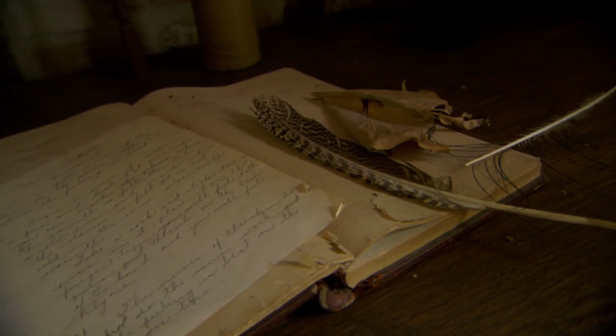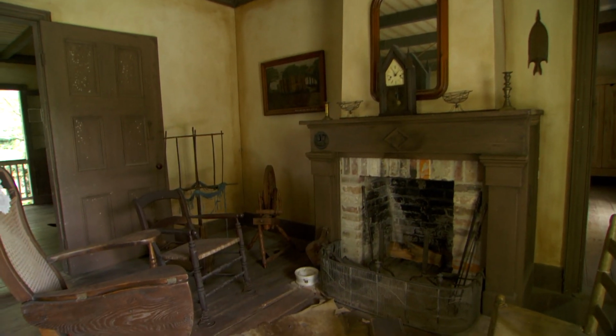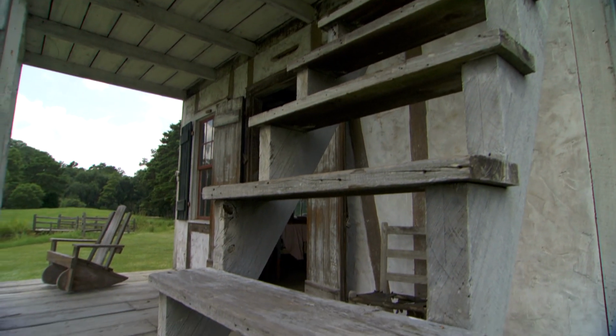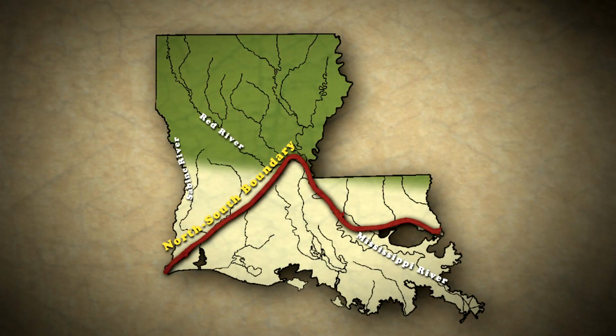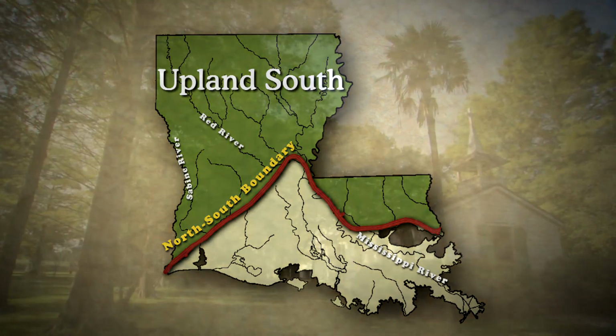Not only does the Rural Life Museum authentically recreate the working class sector of a Louisiana plantation, but it also features unique architectural styles of the day, helping illustrate the diverse cultures of Louisiana settlers. The Upland South section of the museum represents the architecture and culture of settlers in North Louisiana.